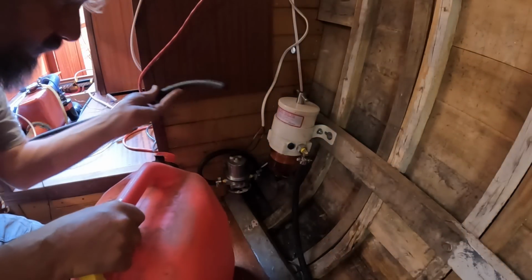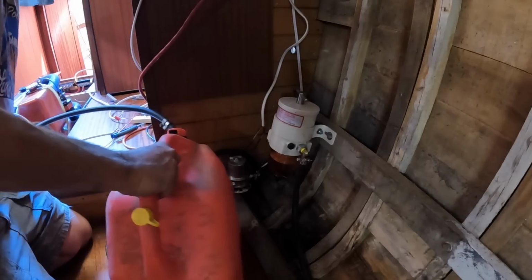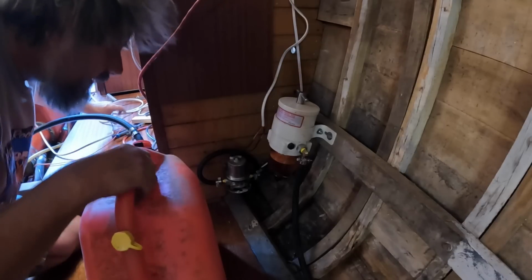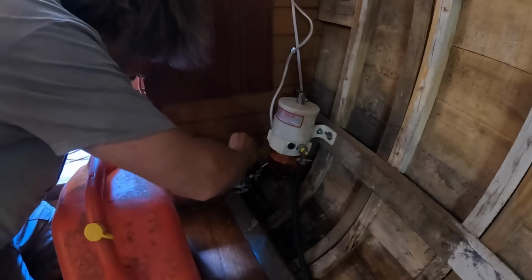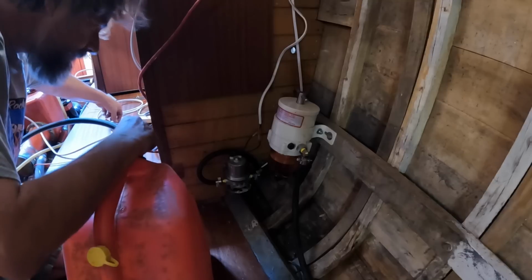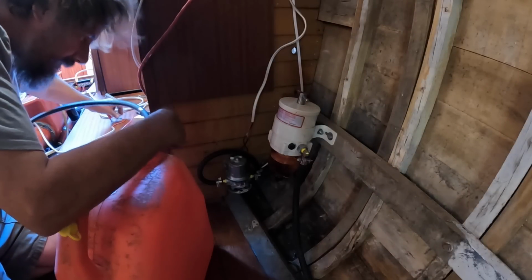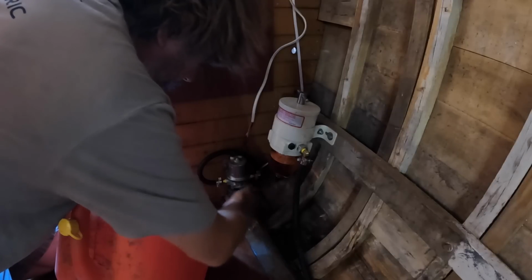Now, I haven't attached the fuel line to the carburetor yet, so I'm just going to put it in this jerry can and temporarily connect up the pump and see if it pumps in the right direction. It appears to be pumping bubbles into here, so I'm going to say it's backwards. I'll try that again. And there we go. Nice. Okay, primed, filtering, no leaks.